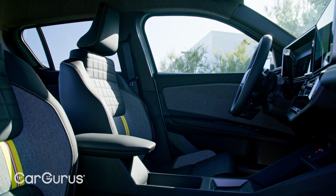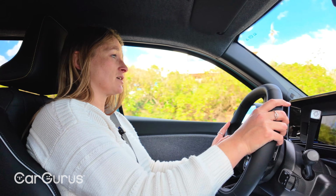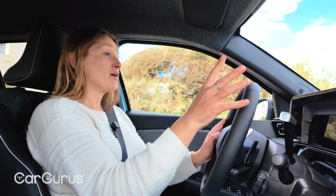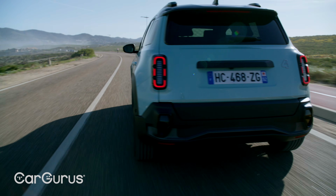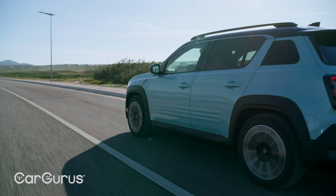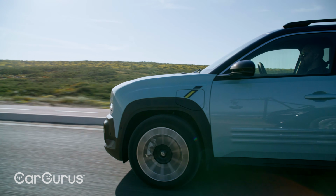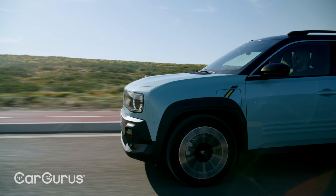All the materials on the lower trims, by the way, are 100% recycled plastic bottles, so that is all good, isn't it? Anyway, it drives really nicely. 148 brake horsepower, 0 to 62 in 8.5 seconds. It's very light and nimble. I think that's what I like about it.